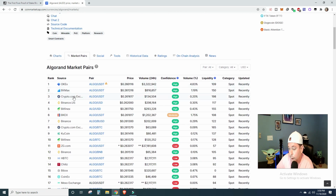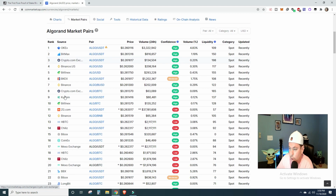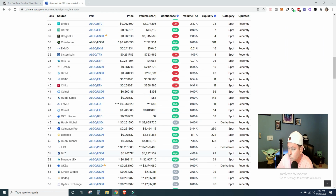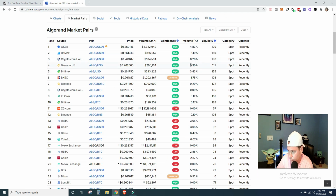With the exception of my mobile wallet, actually holding on Crypto.com, I'd have to see what their reward rates are, is not a bad option to go with. We'll look at the website here in just a moment as well, but it's a pretty healthy listed coin with lots of activity on all of these exchanges.